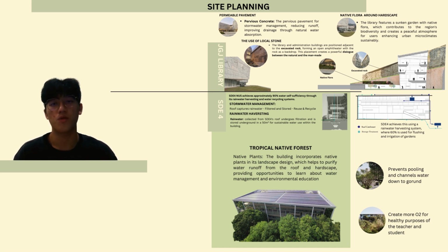The rainwater collected from the roof is then stored underground in a 50-cubic-meter tank, ensuring sustainable water use within the building. This system significantly reduces the reliance on external water sources and promotes efficient water management. In addition to the rainwater harvesting, SDE4 NUS incorporates native plants in its landscape design. These plants help purify water runoff from the roof, providing a natural filtration system. This not only supports water management but also offers educational opportunities for students to learn about environmental conservation and sustainable practices. Through these integrated strategies, SDE4 NUS illustrates a commitment to a sustainable environment, setting a benchmark for green building.